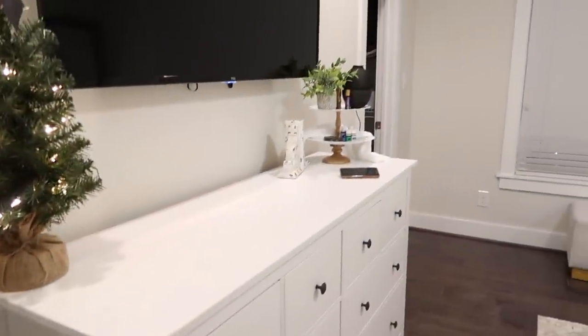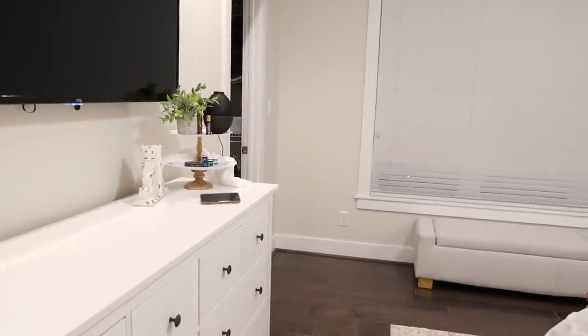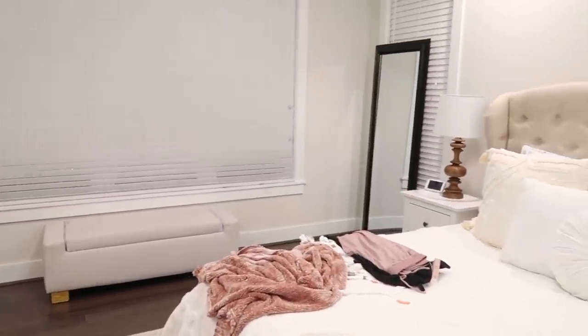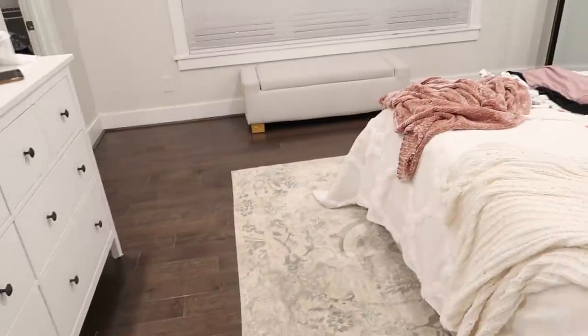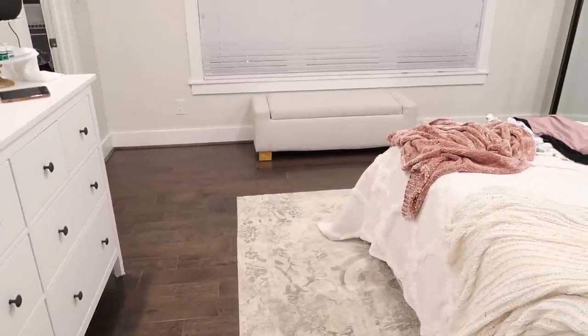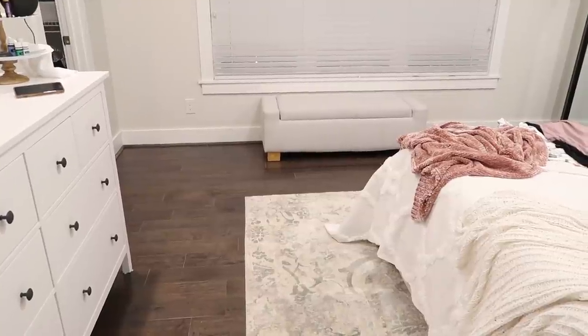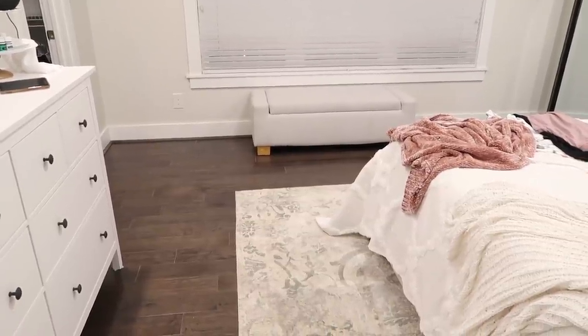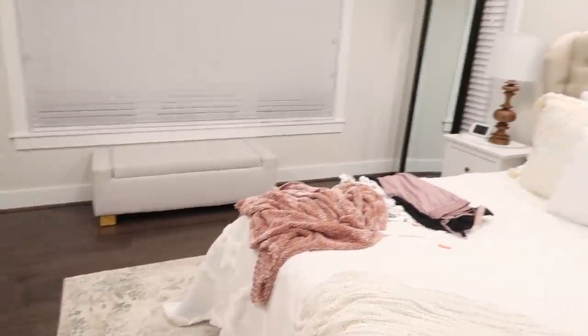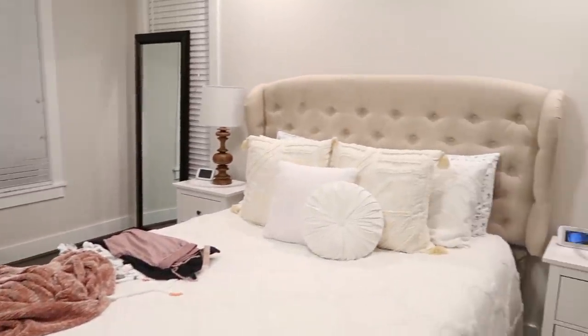So I've gotten the room cleaned and dusted top to bottom, and it feels really good to have all of that dust out of here. I don't know if you guys have ever had hardwood floors in your bedroom before. I never have until this house, and this room gets so dusty so quickly. So I'm curious to know, let me know in the comments if you guys have hardwood floors, if yours also get super dusty really quick.